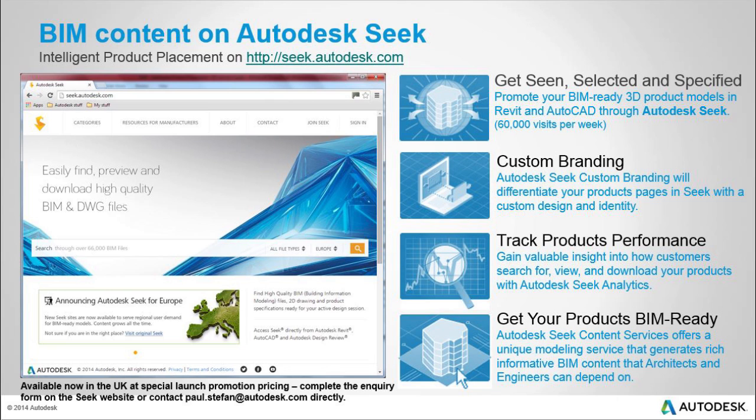But obviously, like you see there, you can put things like your branding onto it. You can then start tracking the performance of the downloads and things. But the really important one is making sure that your products are BIM ready, as it were, as a manufacturer. And once they get to that point, then they can be publicised and utilised in lots of different ways.